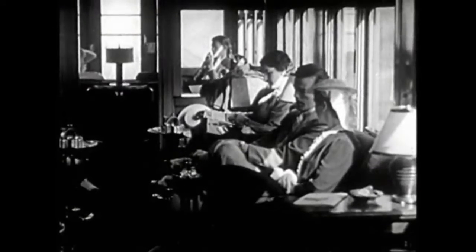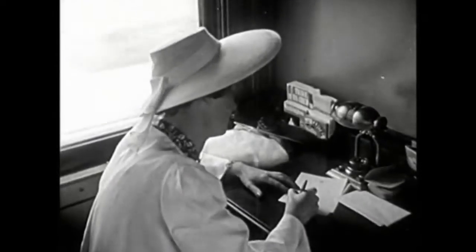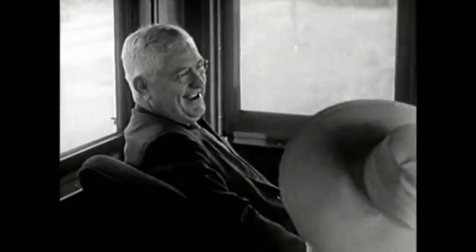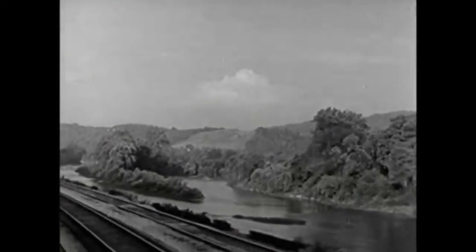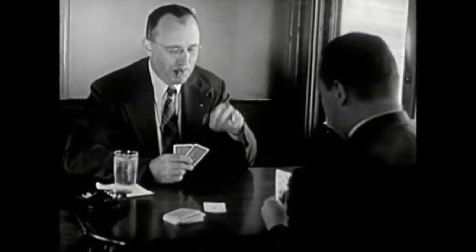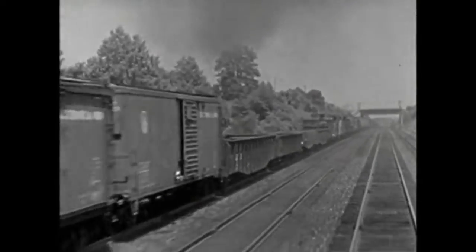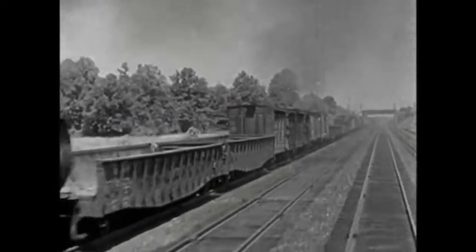The last car on this train is called the observation car. Plenty of windows and seats all about. Here there are desks where passengers may write letters, and easy chairs and lounges where they may sit comfortably and chat with each other while they enjoy such sights as this beautifully winding stream. These men are whiling away the time playing cards. Those in the observation car now see a long freight train, cattle cars, empty coal cars, and a powerful steam engine.